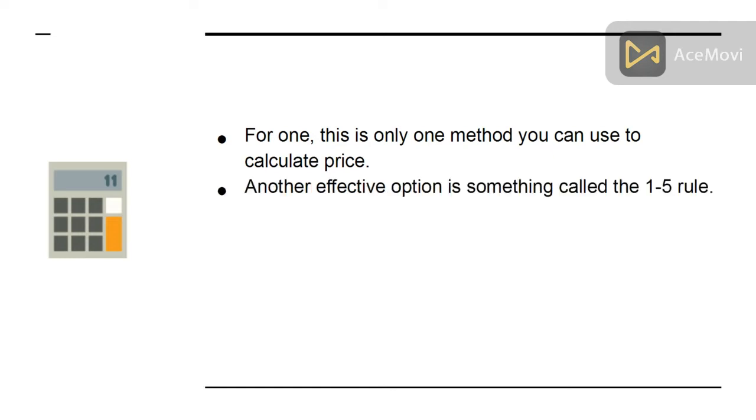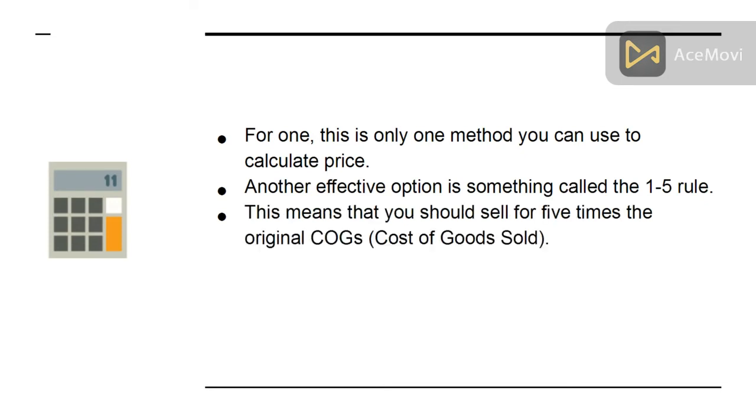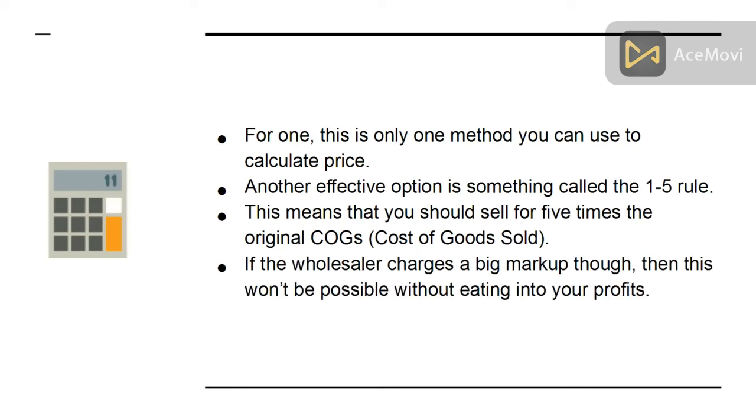Another effective option is something called the 1 to 5 rule. This means that you should sell for 5 times the original COGs, cost of goods sold. If the wholesaler charges a big markup though, then this won't be possible without eating into your profits.